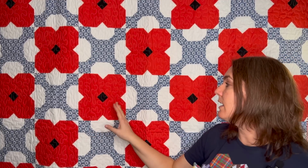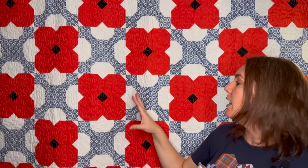And I also had a woman contact me and say that it looks like a dogwood. And I agree with her. I think that this flower would be a beautiful dogwood with white on the outside and a pink center, and a black background would be just stunning. So I might try that this spring as well.